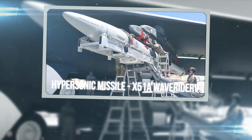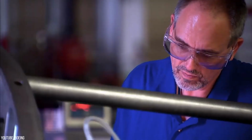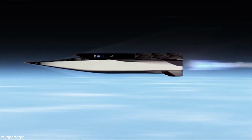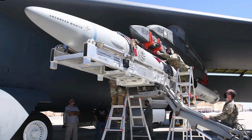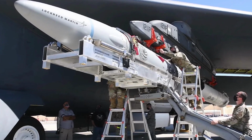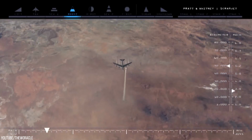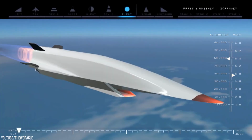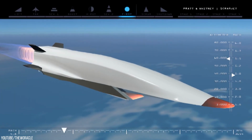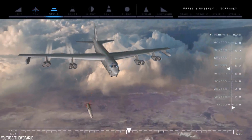Hypersonic Missile X-51A Wave Rider. When Boeing decided to partner with the U.S. Air Force Research Laboratory to develop this missile, you know something special was about to be invented. The Hypersonic Missile X-51A Wave Rider is an unmanned research scramjet experimental aircraft designed for hypersonic flights at 5,300 kilometers an hour at an altitude of 70,000 feet, with the possibility of reaching Mach 6 or 4,000 miles per hour.